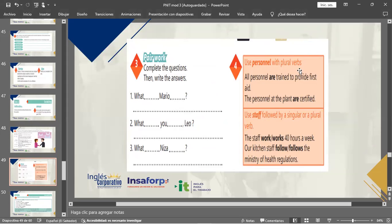Use personnel with plural verbs. All personnel are trained to provide first aid. The personnel at the plant are certified. Use staff followed by a singular or plural noun. Understand this? The staff work or works? Understand?